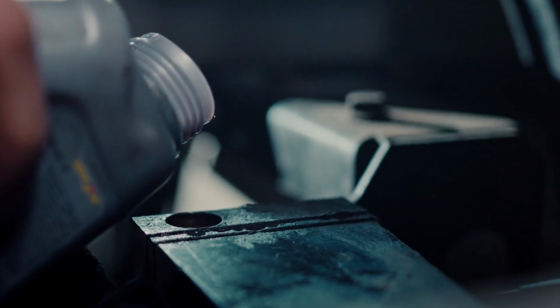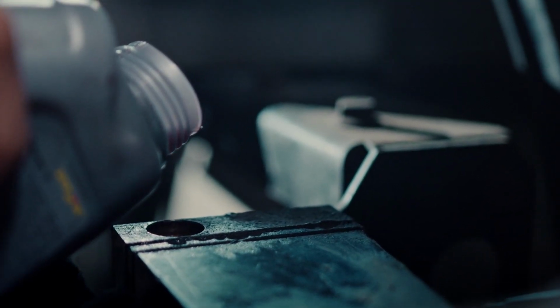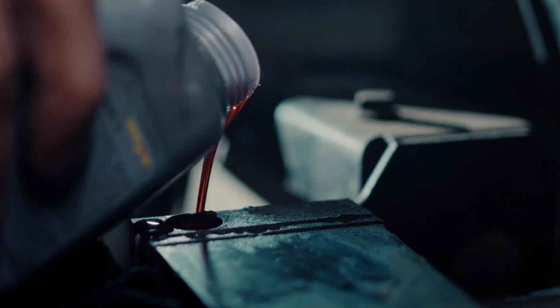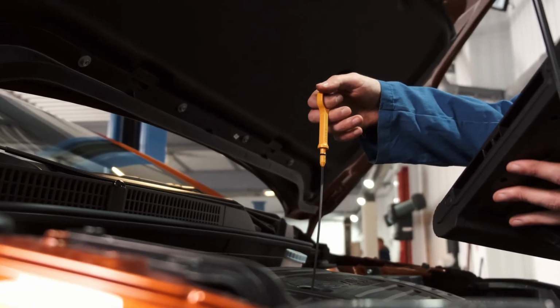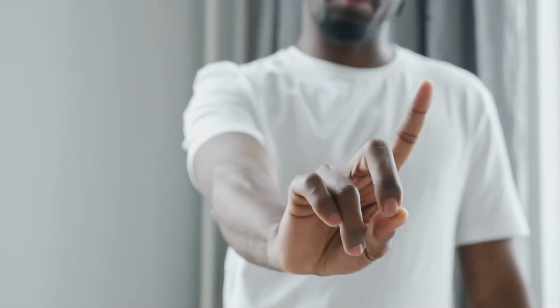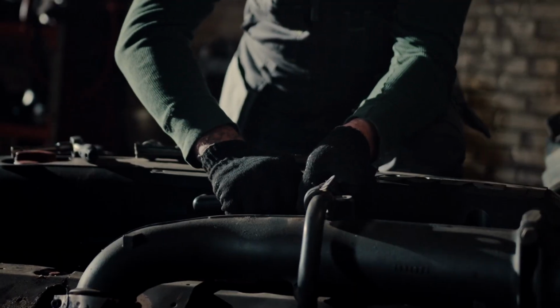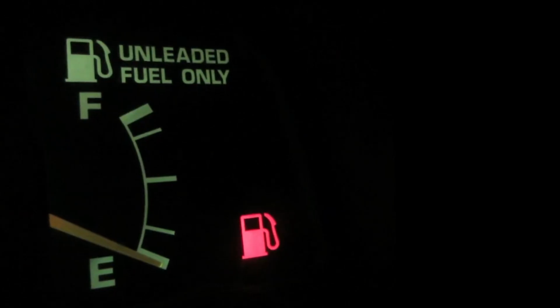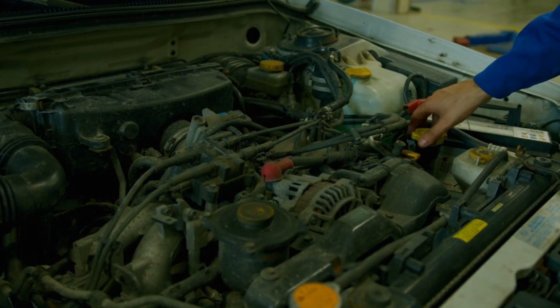Changing your car's oil is one of the most important maintenance tasks you can perform, but it's also one of the most overlooked in terms of doing it correctly. Many people think it's just about draining the old oil and pouring in the new, but there are dozens of small details that make a huge difference. Getting any of these wrong can result in reduced engine performance, poor fuel economy, or even complete engine failure.